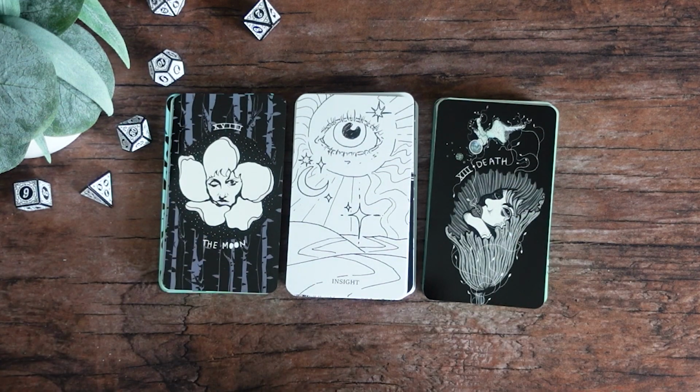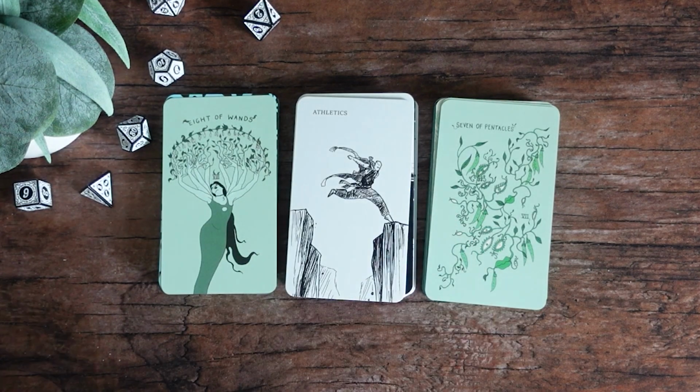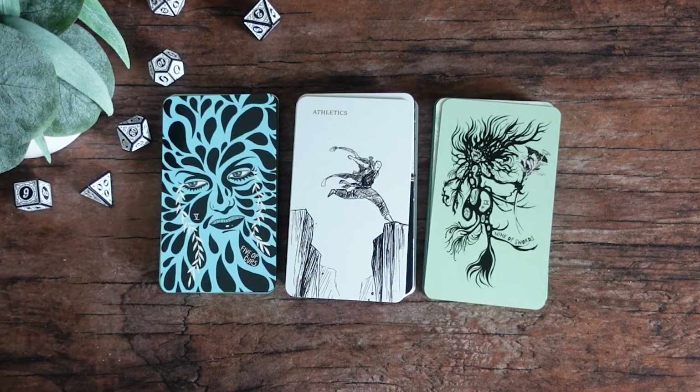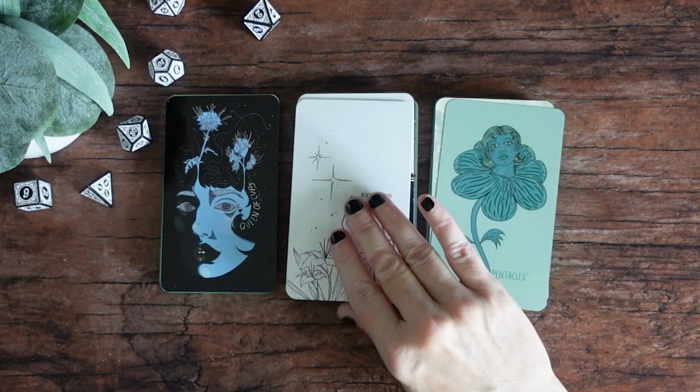Oh, this is great. Insight between the Moon and Death. How fabulous is that? I really love the color between these decks too, because the Jupiter Power Tarot has a very limited color palette, and then we pair that with the black and white of the True Sight Oracle, and it's really powerful. I really enjoy it. Religion between the Five of Cups and the Nine of Swords. I mean, it's just powerful. I really like it.